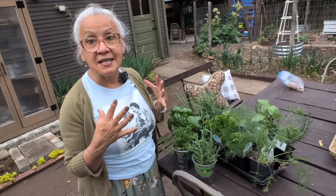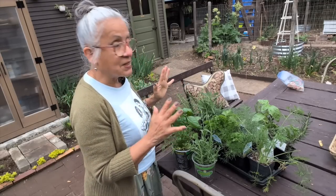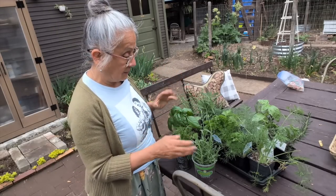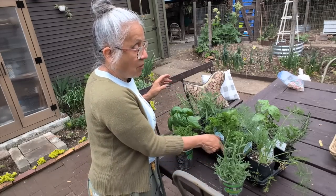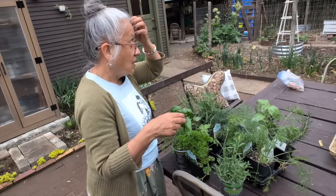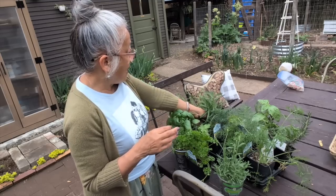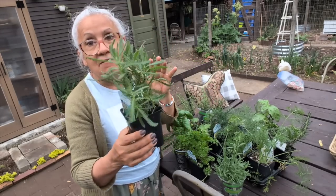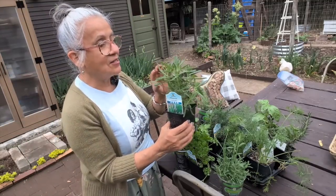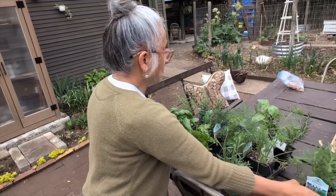There's so many varieties at the nursery for you to choose from. I chose just regular herbs that I'm going to be using in my cooking. So I have a lot of rosemary, parsley, dill, basil. I got a French lavender just because I think lavender smells so nice, and this is so pretty. Look at how pretty that is. I want to make sure that I put that somewhere special.